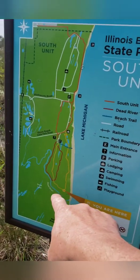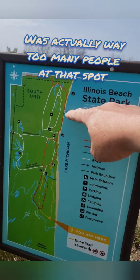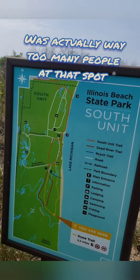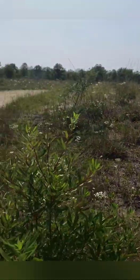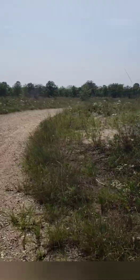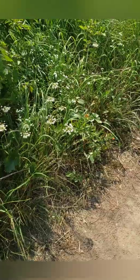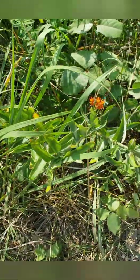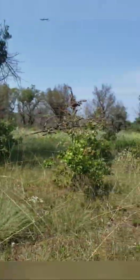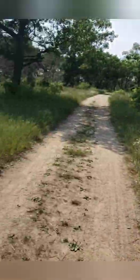So you can see we're way down here. And next time I'm going to be heading up here as soon as I get back to the truck. And I'm only going to spend about 15 minutes there, so yep. See you at the Scenic Viewpoint. It's pretty, all the different types of flowers and stuff you see out here. So many different types of birds.